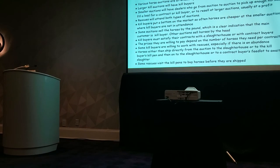Private auction facilities, kill pens, kill buyers, and various horse auctions are attended by kill buyers. Pam True was going around the Florence event at Sand Wash saying there are kill buyers here. Like, a kill buyer is going to go to an auction where horses are going for $14,000. I don't think so. But that's the kind of misinformation you always have to watch out for.